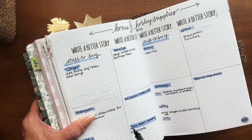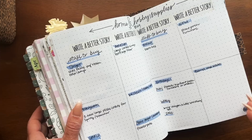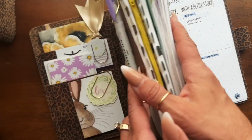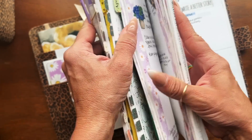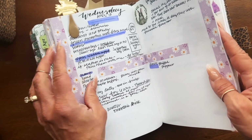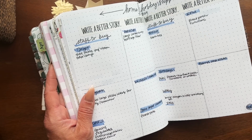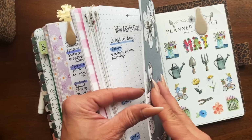Michael's, what I'm looking for. Target, Amazon, Pottery Barn, Costco. And this is the place where I can write it all down. And then when the time comes, when you're in your planner, you're like, you know what? This is the day. This is totally the day. I'm going to get in here and we're going to run to Target and get that, because it's like a brain dump.